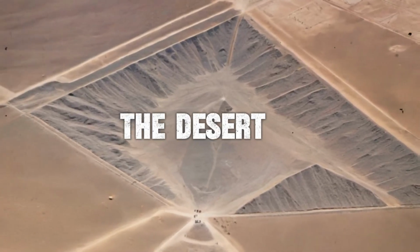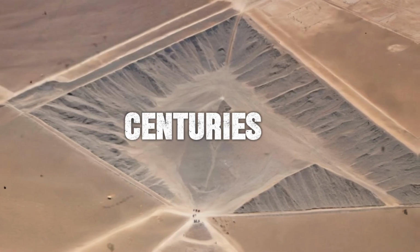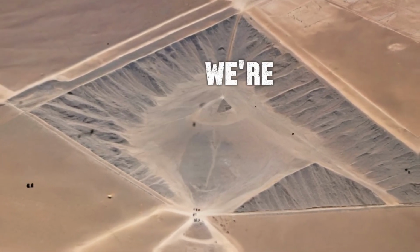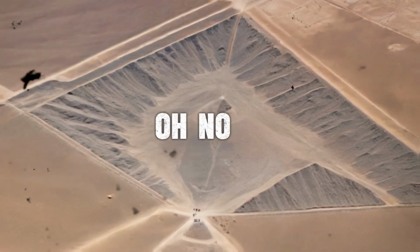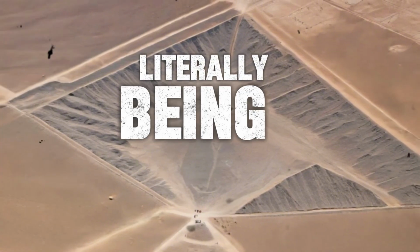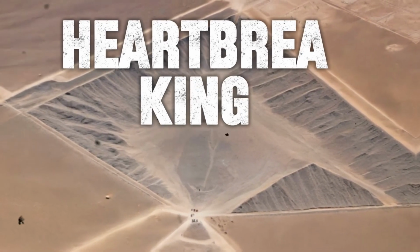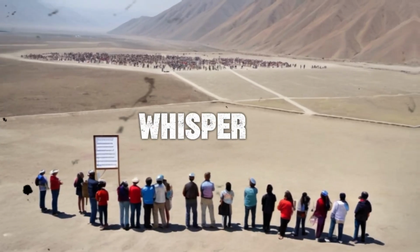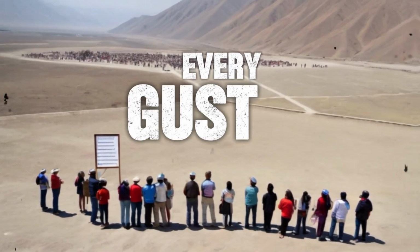Think about it. The desert climate that's preserved them for centuries is changing. We're seeing more rain, more wind, and those delicate lines are literally being eroded away. That's heartbreaking to think about. It's like losing a piece of history, a whisper from the past, with every gust of wind.